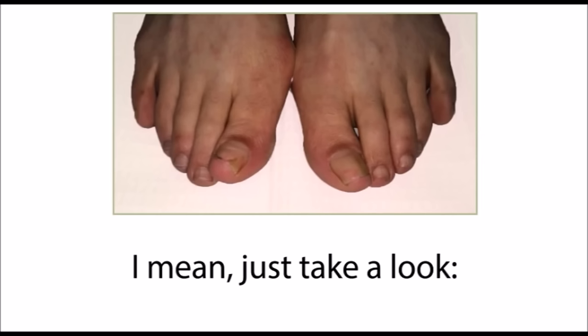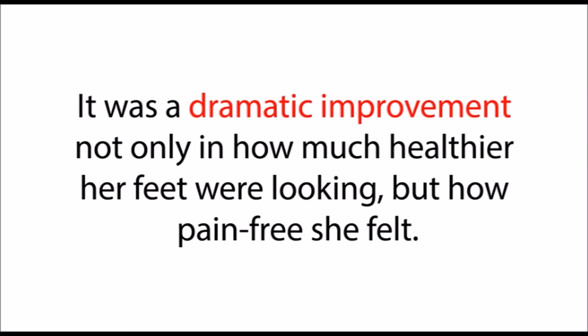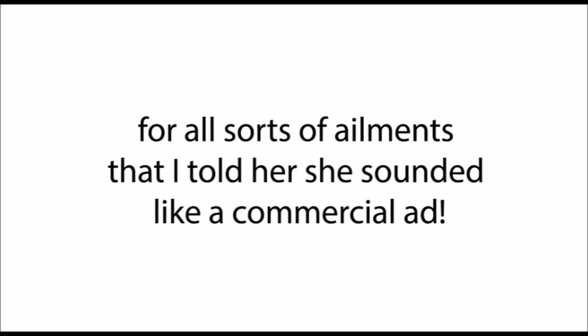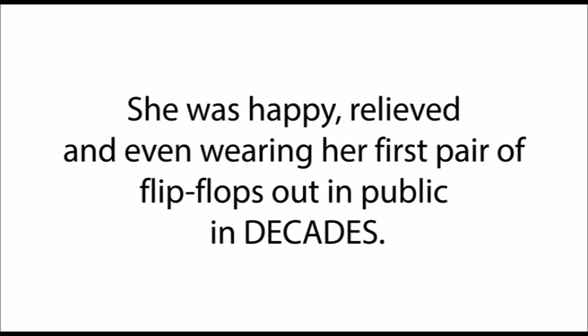I mean, just take a look. It was a dramatic improvement, not only in how much healthier her feet were looking, but how pain-free she felt. By day 7, she referred so many of her teacher friends to Wong for all sorts of ailments that I told her she sounded like a commercial ad. She was happy, relieved, and even wearing her first pair of flip-flops out in public in decades.